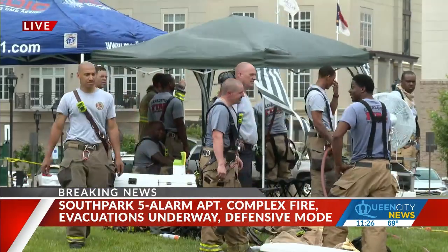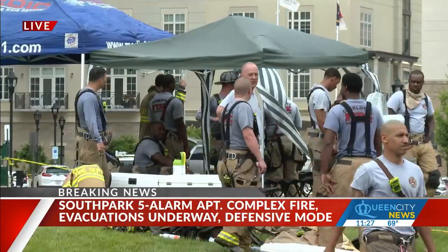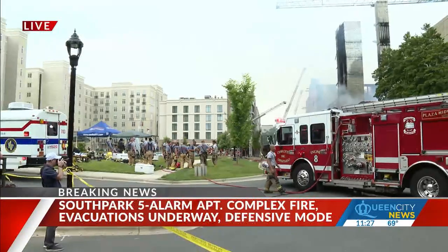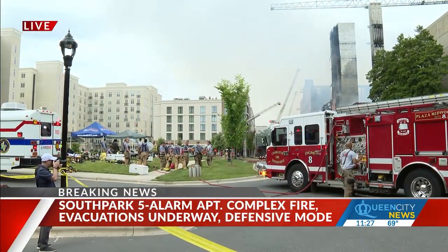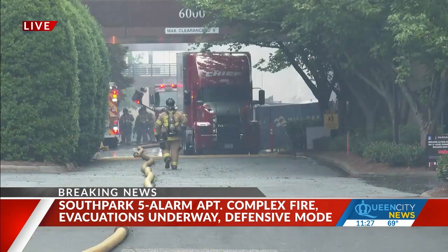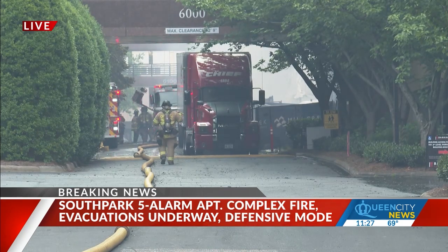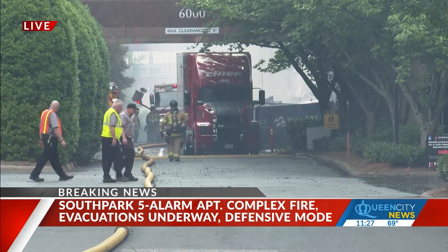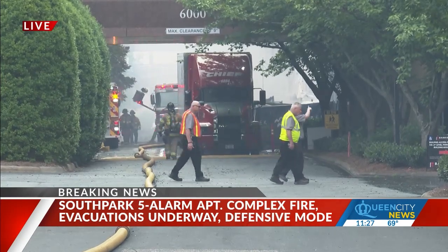But there are hundreds of firefighters on the scene of this 5-alarm apartment complex fire, and you're looking at just a few of them there. Some of their colleagues managed to rescue a crane operator that was on the job this morning, caught up above the fire burning in the intensity here. Another look. We did have the chance to speak with the driver of one of those trucks there stuck. And Sam, we do have that interview.